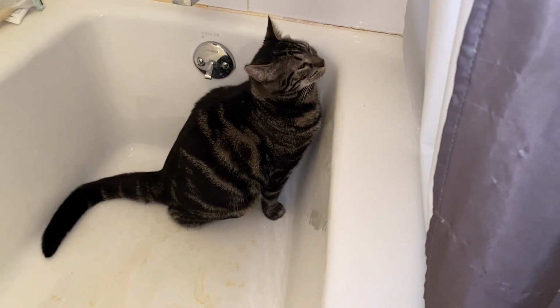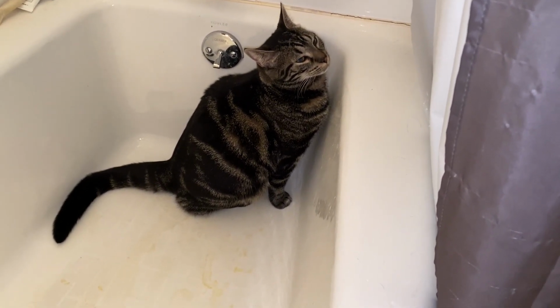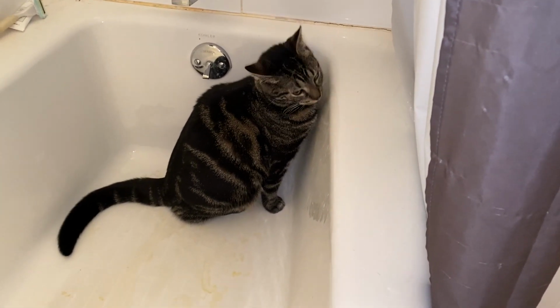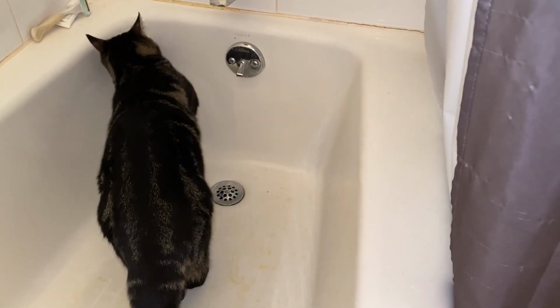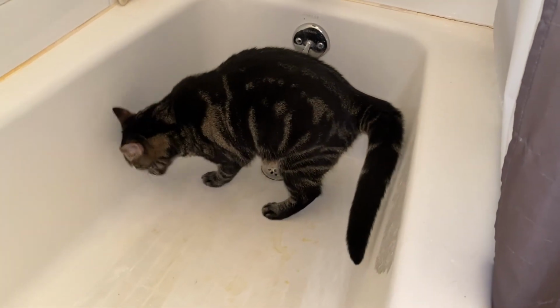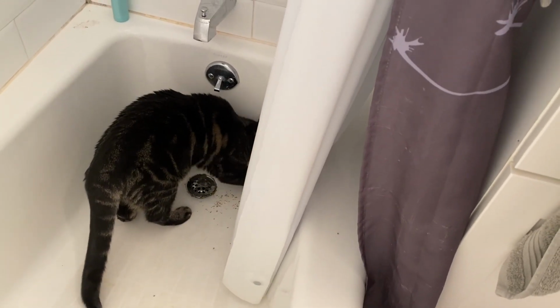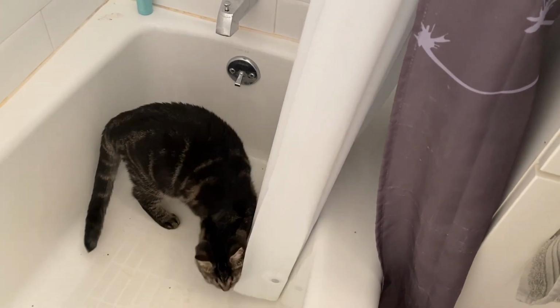As soon as Zelda walked into the tub and realized that she can go down the shower drain and not get herself dirty, that was the moment that I lost her with toilet training. I attempted as much positive reinforcement as I could to try to get her back on the toilet, but it just wasn't gonna happen.